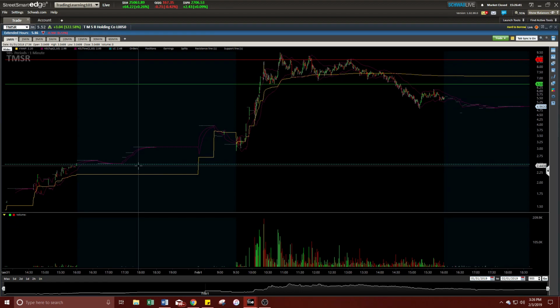All eyes were on TMSR on Friday, just with its crazy price action and it's ripping through prices. This is the 1 minute chart right here of what it did. If we go back to the previous day, Thursday, this was at $1.50. Towards the end of the day on Thursday, this went from $1.50 and just started to slowly move up to $2.50. The next day, Friday, this opens up at $3 and just slowly started moving up from 3 to 4 to 5. And then that's when all the volume just started coming in on this at $5.